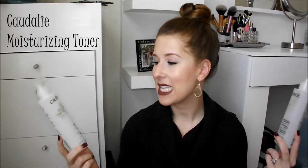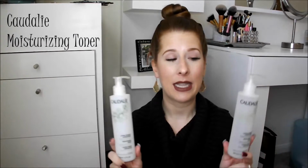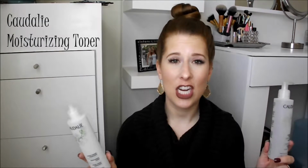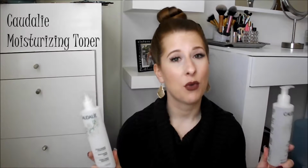Next up, I have two in here, so clearly it was something that I loved. For my toner, I use Caudalie's Lotion, the Moisturizing Toner, and I have really been loving this. I've purchased probably four. After I would cleanse my face, I would squirt this onto a little cotton round, and it would remove any leftover makeup on my skin. It felt hydrating, refreshing, and I really enjoyed using it before my moisturizer.